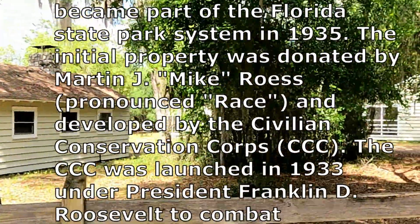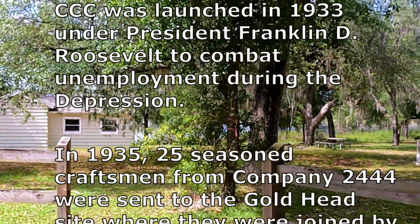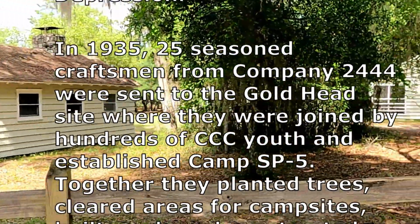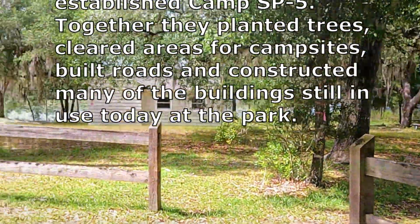Okay, this is the original camp that the Civilian Conservation Corps lived in while they were here building the park. You can see the old limestone chimneys, quarried around here locally. That rock, pine board clap siding on there.